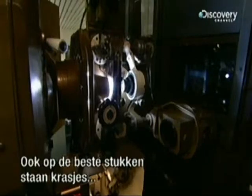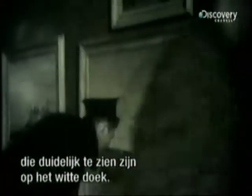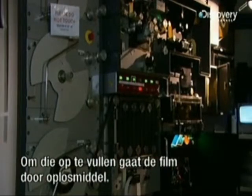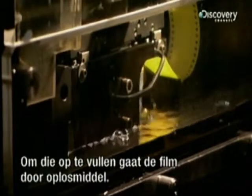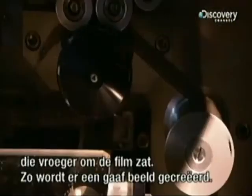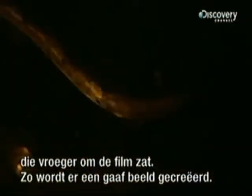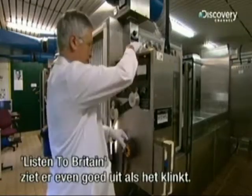But even the best bits of the old film are marred by tiny scratches that could be massively magnified on the big screen. To fill in the cracks, the film is printed through, believe it or not, dry cleaning fluid. Dry cleaning fluid, they've discovered, transmits light just like the old-fashioned emulsion that used to coat film. So the printer churns out a scratch-free image to make Listen to Britain look as good as it sounds.